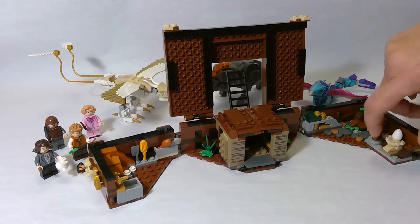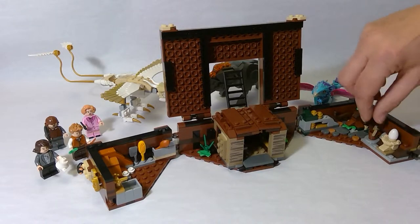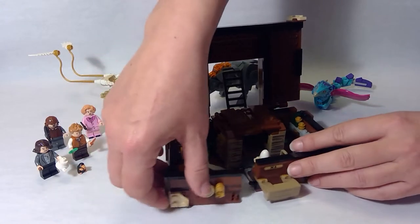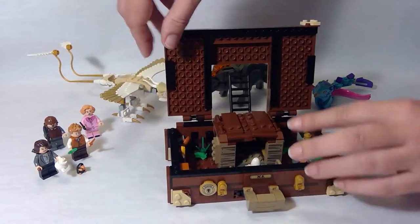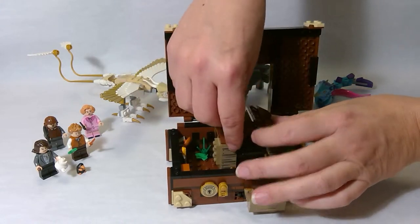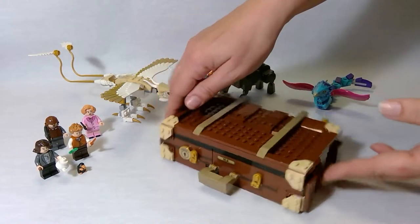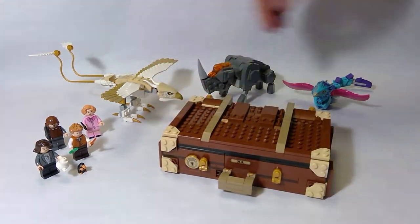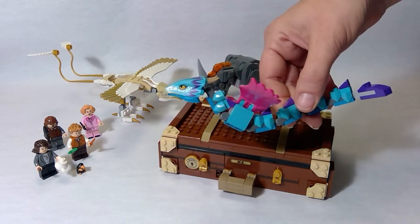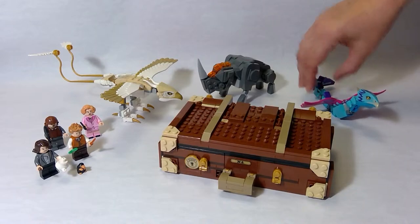So never seen an actual nest egg with a nest before in Lego. I think that's a really neat touch. And this all goes back together pretty nice, back away pretty nice. And then you've got your fun creatures. So I enjoyed putting this set together.